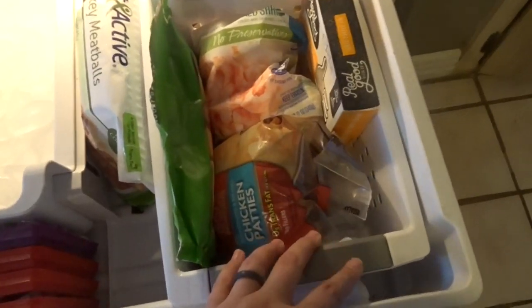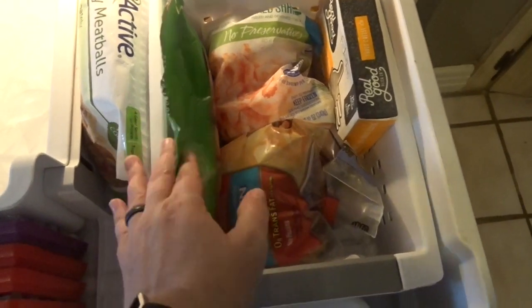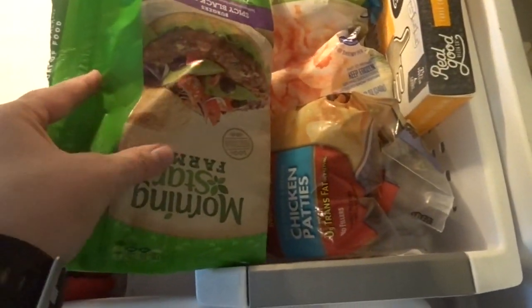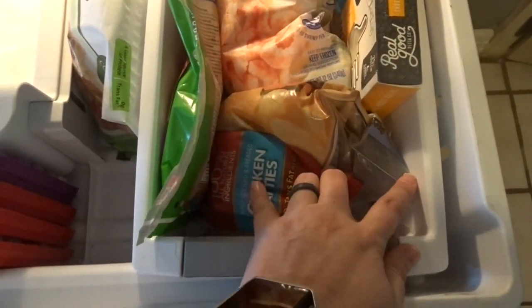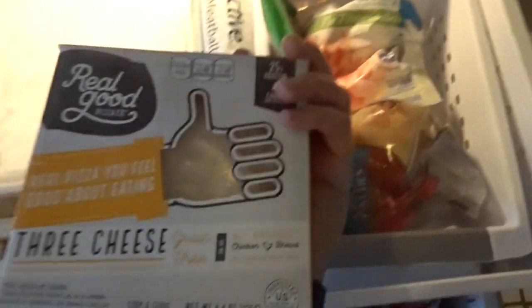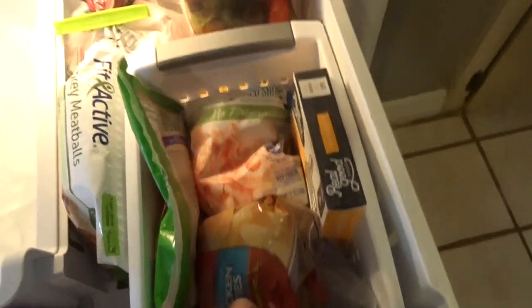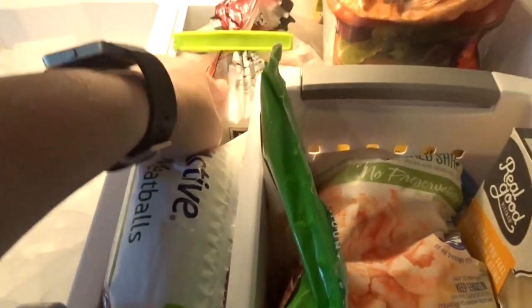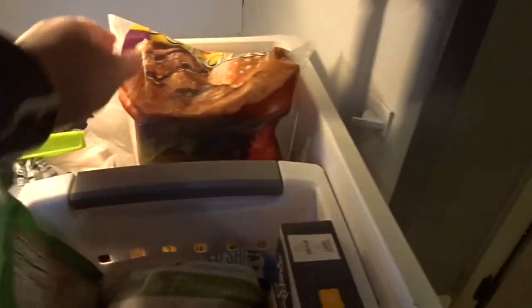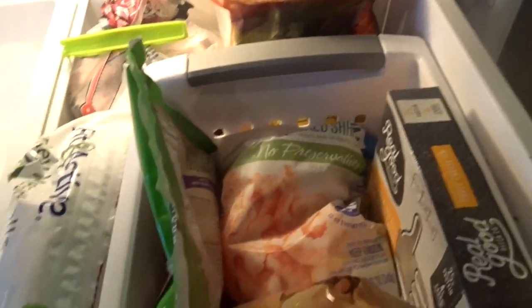In this little basket, I have just some easy go-to things for a quick lunch. I really like these spicy black bean burgers, and so I have those in there. Some already cooked shrimp. These chicken patties my husband really likes for lunch. And then this protein pizza is so amazingly good. Not low fat, but definitely high protein and definitely delicious. Turkey meatballs here. I've got beef hamburgers back there, and then my favorite turkey burgers from Costco back there. So that's everything in that top drawer.